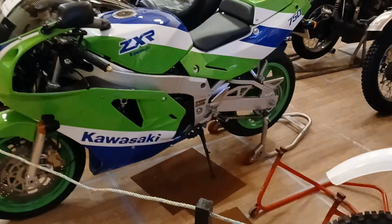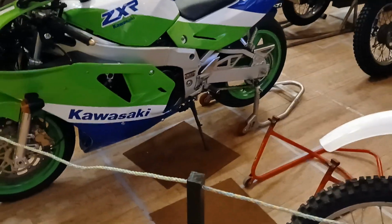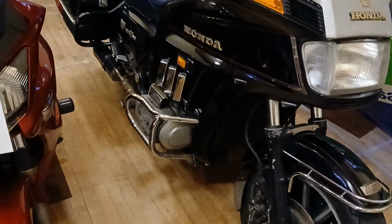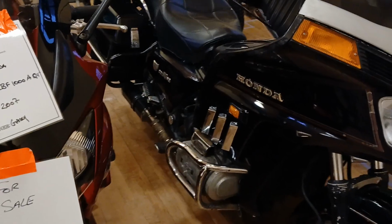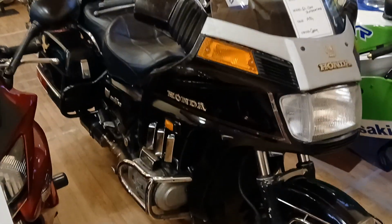And then we have the Kawasaki ZX6R 750. Kawasaki, really strong engine in these bikes, and this one is in particularly good condition. Next we have the Honda GL 1200cc Goldwing Interstate. This bike is 1984, and I know that the Michelin Flower has a Goldwing. Well, you could certainly go anywhere in the world with this Goldwing.